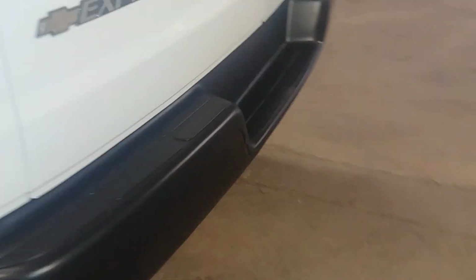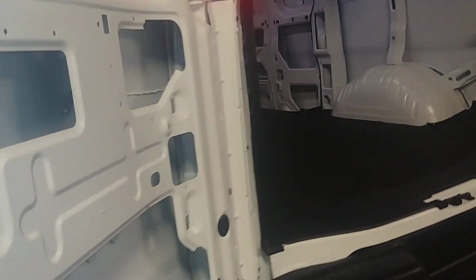Rear bumper looks good. Rear doors look good. This is of course what your rear cargo area looks like. Pretty nice. As you can see, the rubber mat still new and intact. Here, of course, you got one of your doors and what that looks like. Very nice. Likewise here.